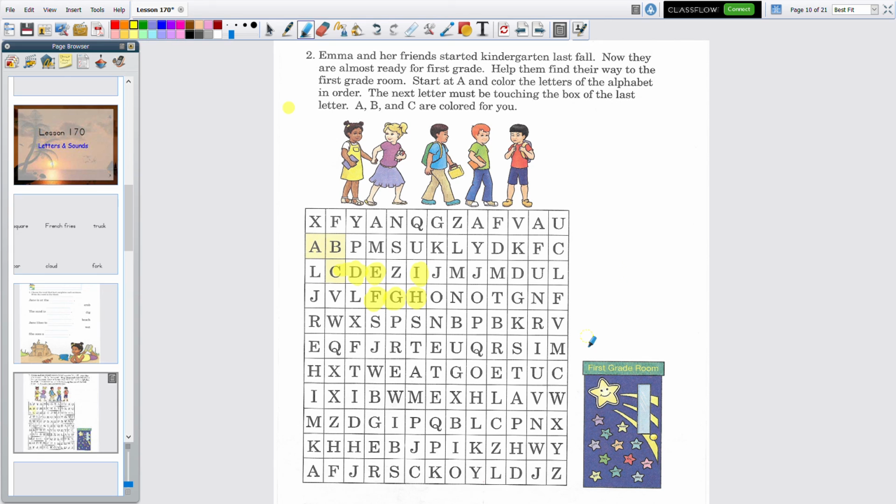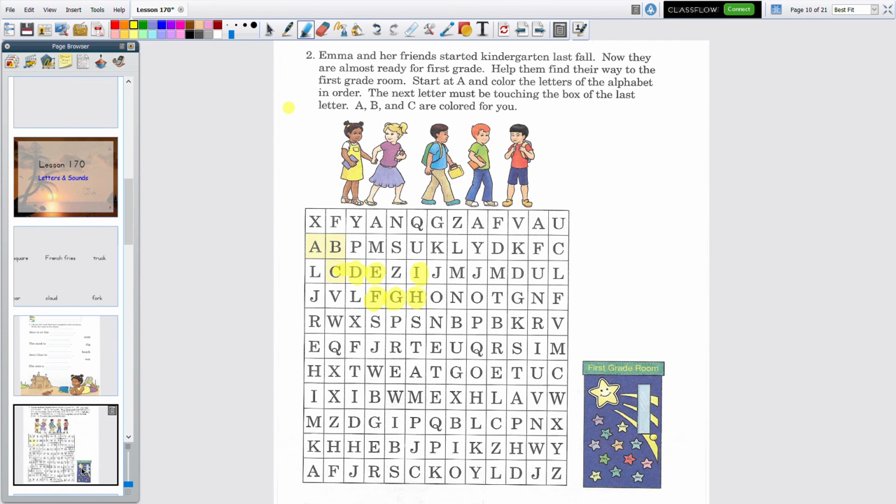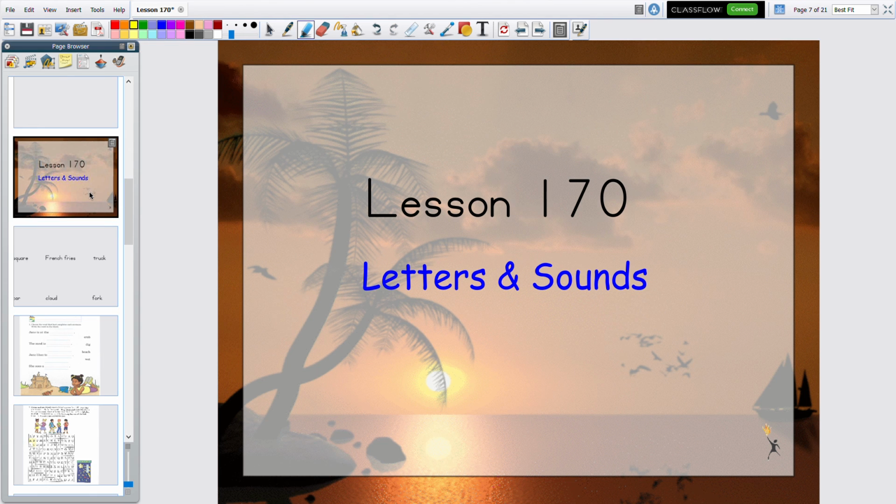My voice is going out. Okay, so that's enough of that. Hope you're singing it better than I am. Let's see. We do have a number skills practice and a test today. So I'm going to clear it. Yep, there we go. And go back to the first. This is our letters and sounds. Please go to our number skills practice and our number skills test today.